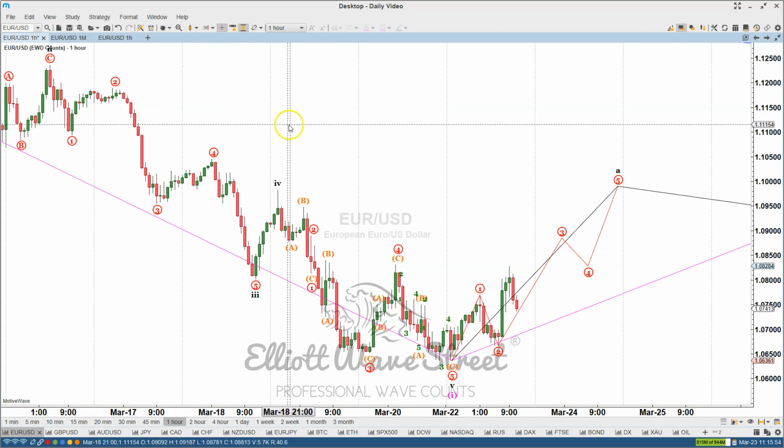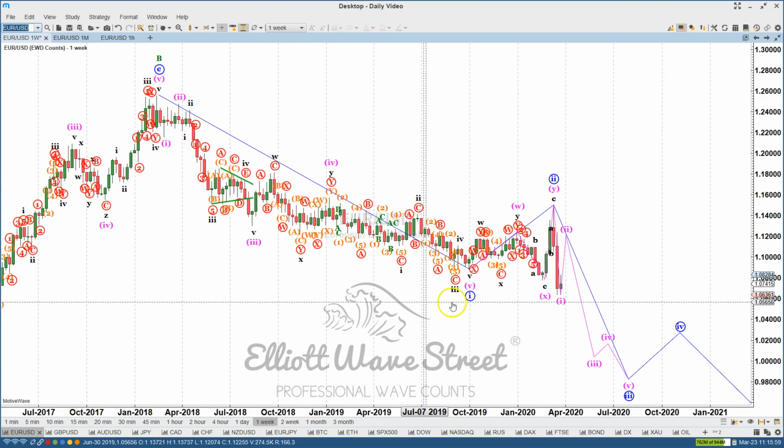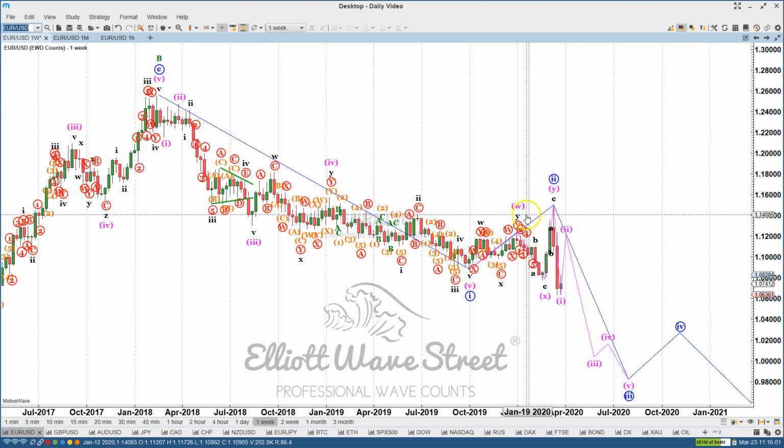All right, traders, so this is the euro. Let me show you the big picture. After checking the waves, look at all these strong turns that we have been seeing lately. All these movements have been pretty strong, where we have a leg up, a leg down, a leg up, and a leg down. What a crazy price action, right?